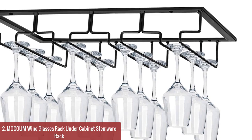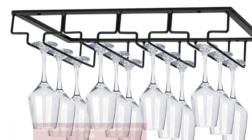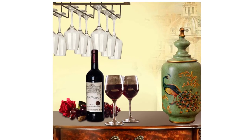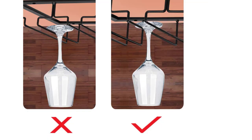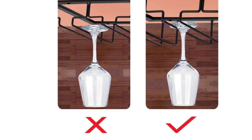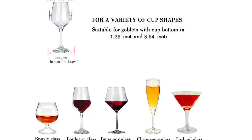List number 2. Wine glasses rack. Elevate your kitchen with the Mocha wine glasses rack. Perfect for organizing stemware under cabinets. Four rows offer ample storage, keeping your glasses accessible and tidy. Crafted from durable wire, it's designed to fit any kitchen or bar space seamlessly. Enjoy a clutter-free countertop and easy access to your favorite wine glasses.